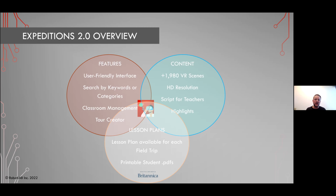user experience. If you look at a picture that is blurry or pixelized, it's not that engaging, right? This is why we really wanted to provide HD resolution content. One other thing that we did, like for Google Expeditions, is a help tool for the teachers.